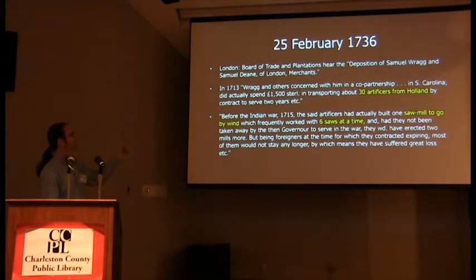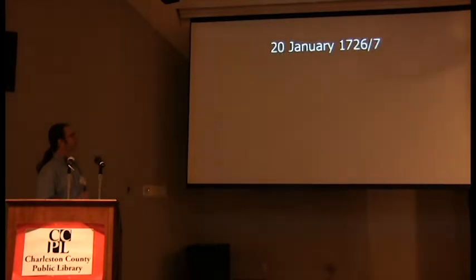But being foreigners at the time, the term for which they contracted expired. So their 2-year contract expired at the end of the war. Most of them would not stay any longer, by which means they have suffered a great loss. So Samuel Wragg and Samuel Dean are asking for a government bailout. They tried this multinational investment scheme to bring this technology to South Carolina. They built 1 sawmill, and then the whole scheme fell apart.